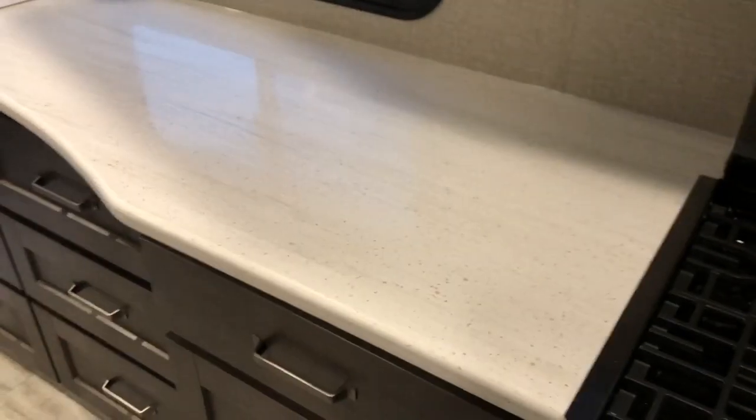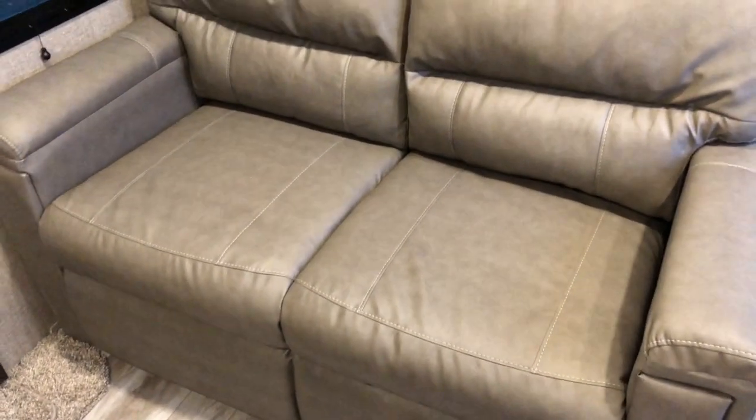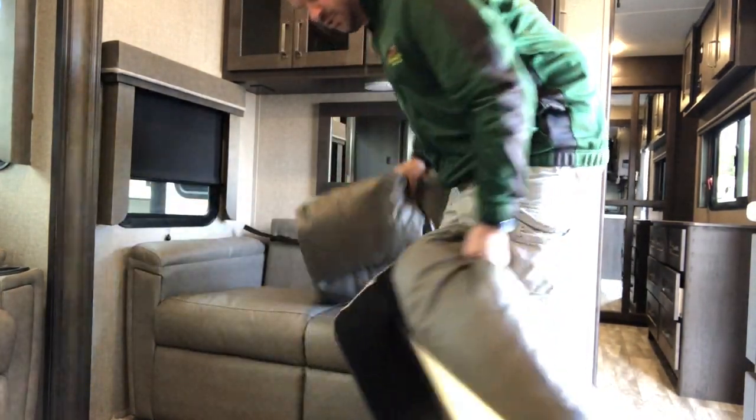Lots of countertop space. The other sitting area is your trifold sleeper sofa. We'll take a look at setup and breakdown of that. All right, real quick setup, breakdown of the trifold sleeper sofa. Basically here, 2 cushions with the Velcro backs.